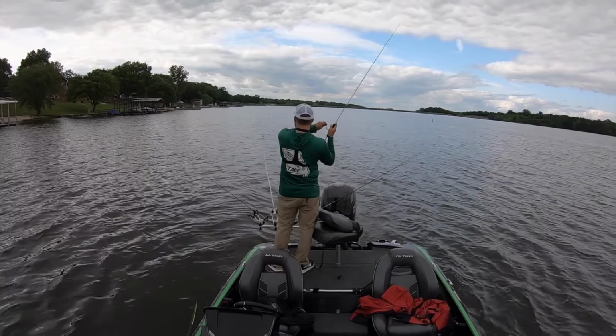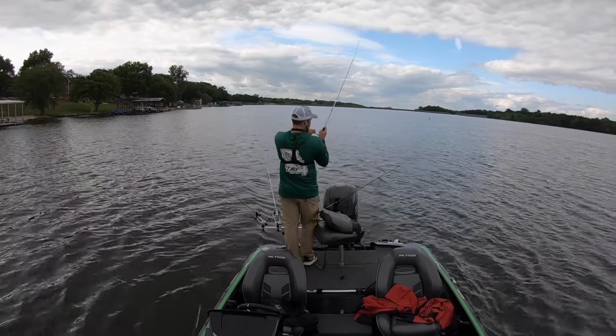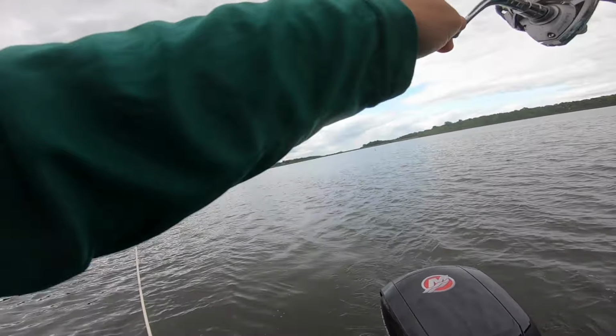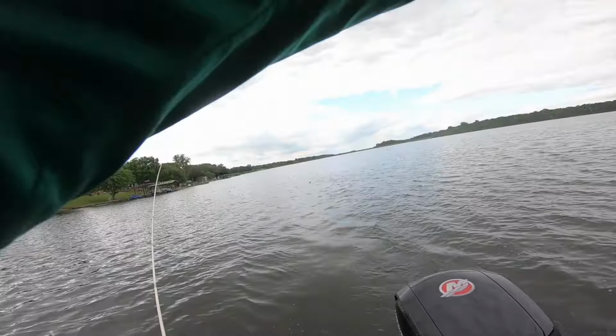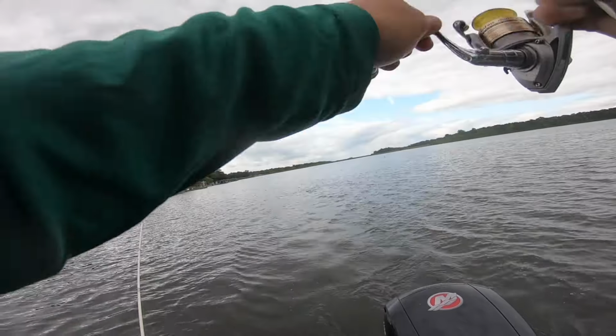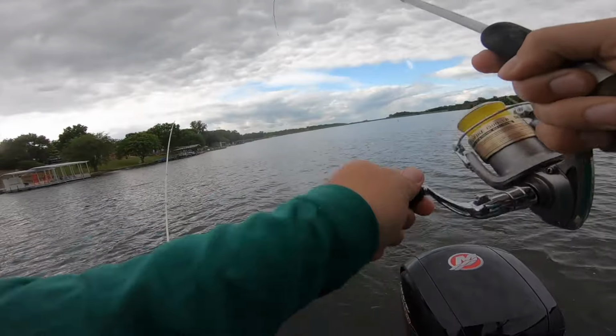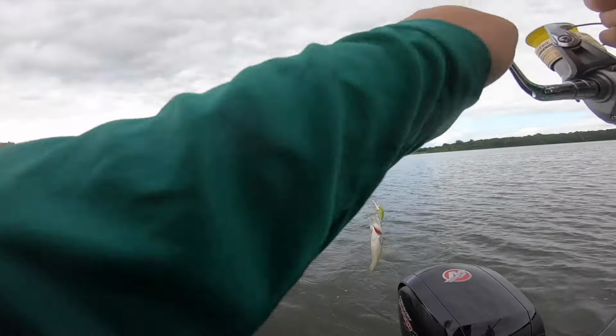Got him that time. Old Citrus. The old Citrus Bandit 300 getting ate by a big slab. No, this is not a big slab. It's a little one.